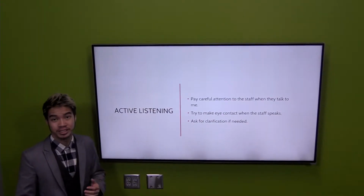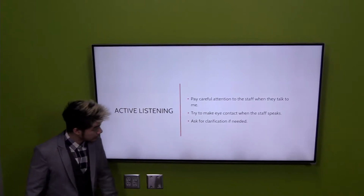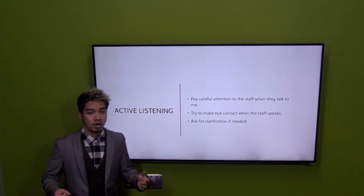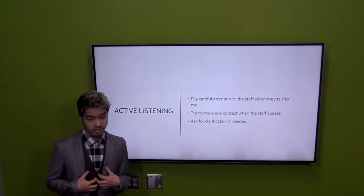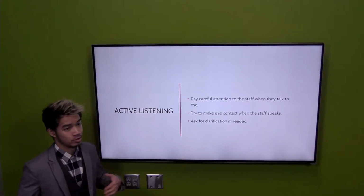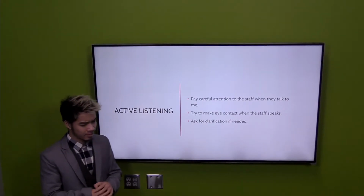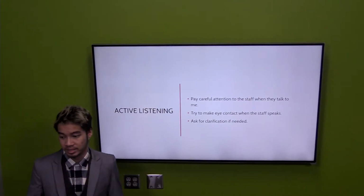One of the interpersonal skills that I've applied to the project is active listening. When I first started volunteering there, I didn't know anything about the building or the rules that I have to follow and how things work over there. So when a staff member was talking to me, I tried my best to listen very carefully so that I wouldn't miss anything. I also try to make eye contact with people that I'm talking to or listening to. And during the conversation, if anything is not clear to me, I ask for clarification immediately.